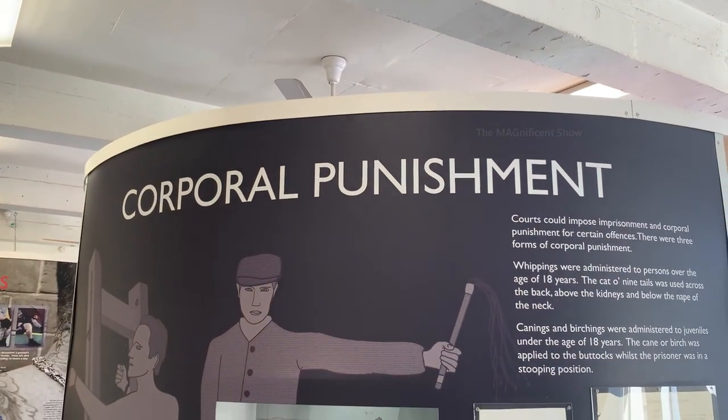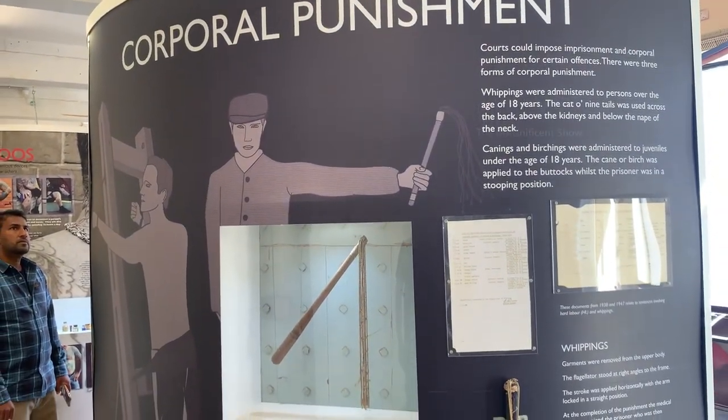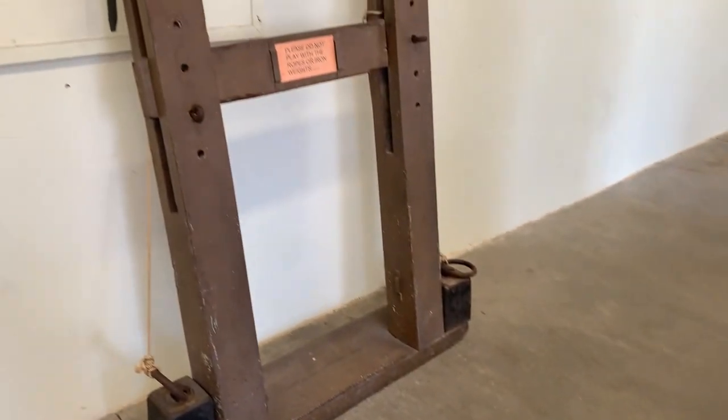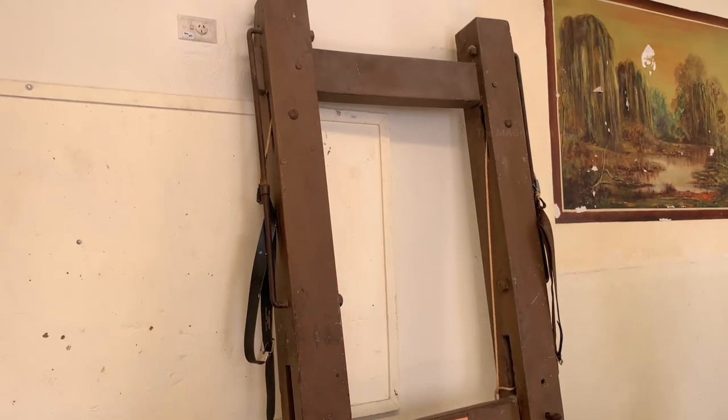Corporal punishment. Here there is more information given about another corporal punishment which is known as whipping. Prisoners who deserved this kind of punishment were tied to a frame and hit hard with a whip. You guys can see a wooden frame here, which was used to tie the prisoners and punish them with a whip.